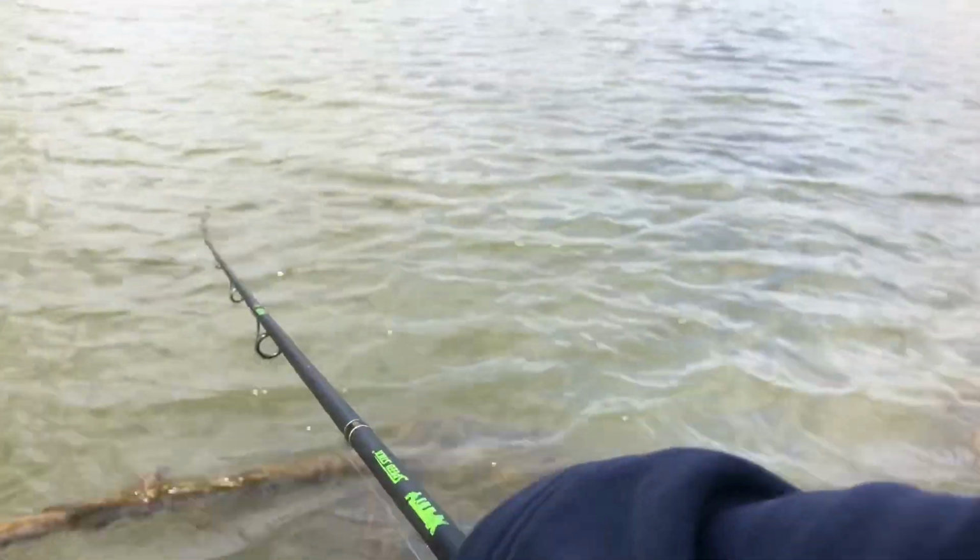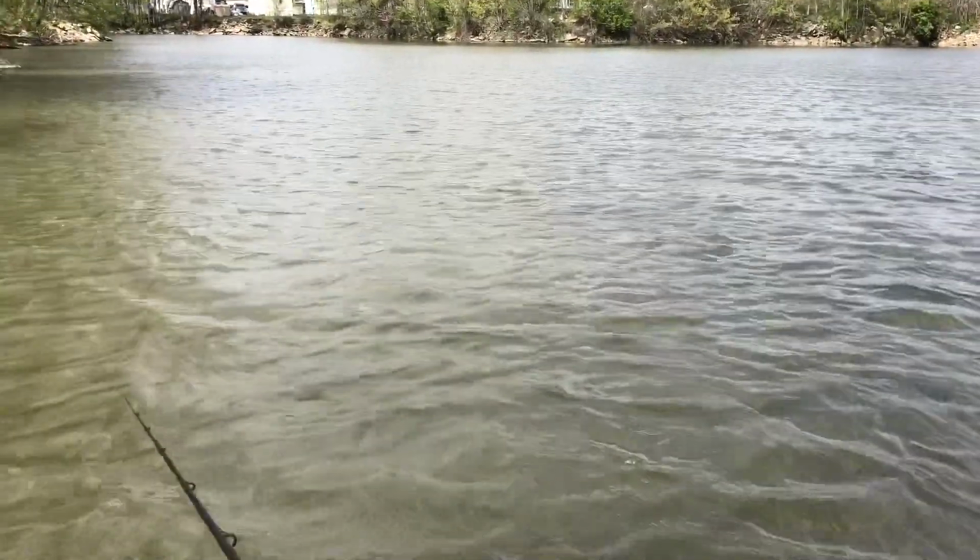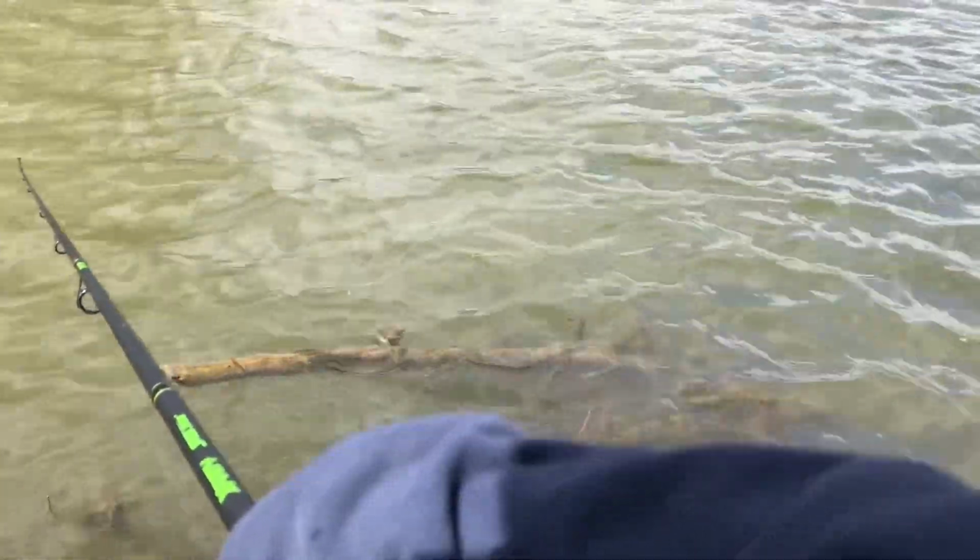Jig in his mouth. That time I tried to work it a little bit quicker instead of just reeling real slow. It didn't work out for me real good, so let's go back to the slow. I found two small sinkers in here. Put them on there with this pit boss. There's one. Gosh!